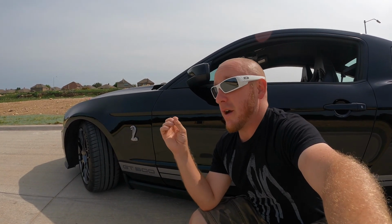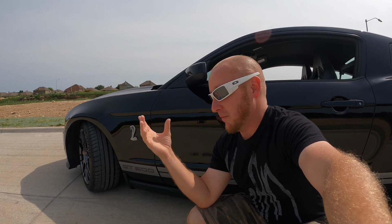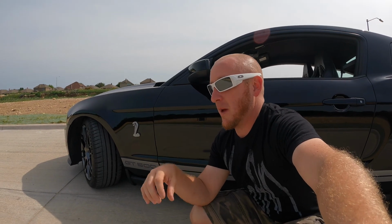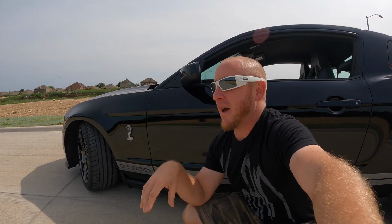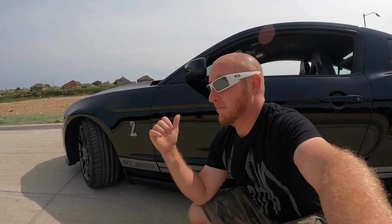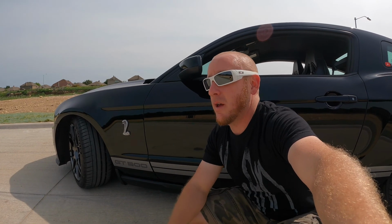It's obviously not cheap to purchase headers and an X-pipe, and the cost of installing them is not cheap either. But to me, it's cash well spent with everything that you get out of it, not only the power increase but the sound as well. For anybody that doesn't have headers and an X-pipe on their GT500, I recommend it for sure.